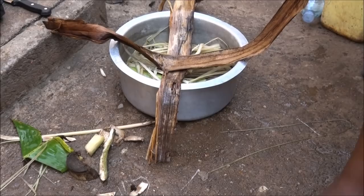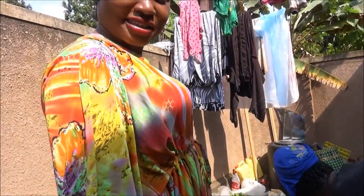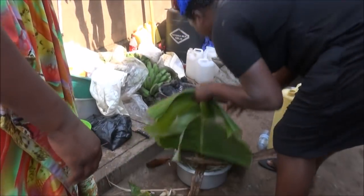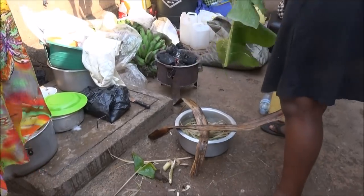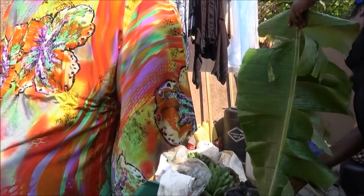Like this. So you're using every part of the banana tree. Yeah, I use everything. Everything on it is important. And you don't want the food to come in touch with the water.